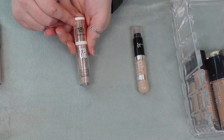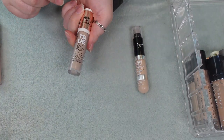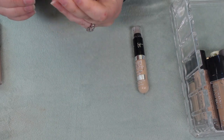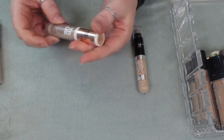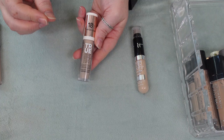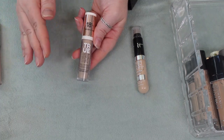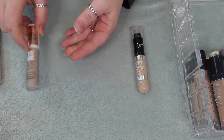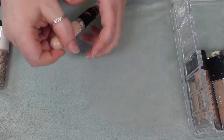And then I do like this one. This is the Catrice True Skin High Cover Concealer. This one has 18-hour wear. What shade is this in? 010 Cool Cashmere. I liked the concealer way more than I actually liked the foundation. I have not done a brand new wear test with that foundation since I've had oily skin, but I've always liked the concealer, so I'm gonna hold onto that one.